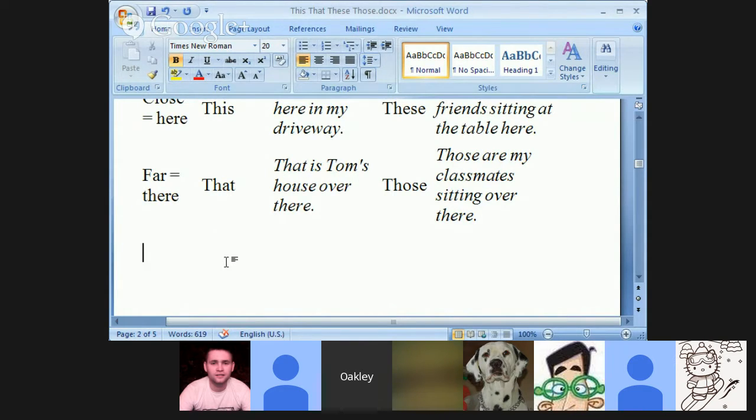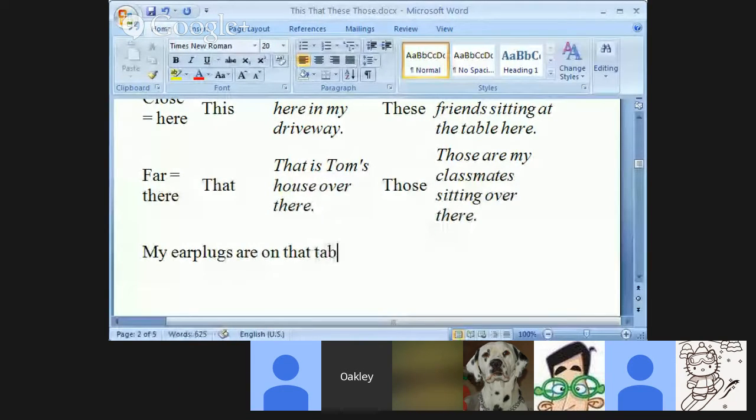I'll give you a tricky one. Where are your earplugs? Your earplugs. My earplugs is over there, but it's not good, right? Okay. My earplugs is on that table over there. This is tricky because earplugs are. I'm sorry. My earplugs are on that table over there. Okay. Very good. Over there. This is very common.